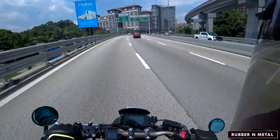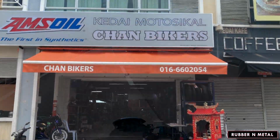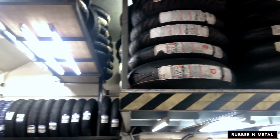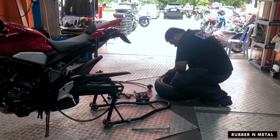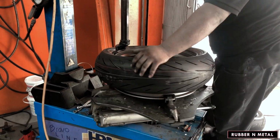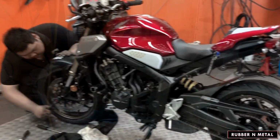So these tires, I got them from my usual tire dealer, which is Chan Biker. Chan Biker has been providing tires for me and my bikes for a few years since I found out about this shop, and they have been competitive and they always have stock of the right stuff.